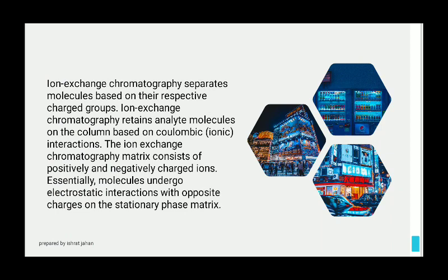Ion exchange chromatography separates molecules based on their respective charge group. Ion exchange chromatography retains analyte molecules on the column based on the coulombic ionic interaction. The ion exchange chromatography matrix consists of positively and negatively charged ions. Essentially, molecules undergo electrostatic interaction with the opposite charge on the stationary phase matrix.